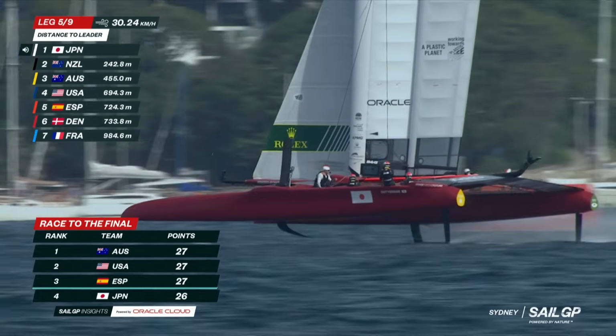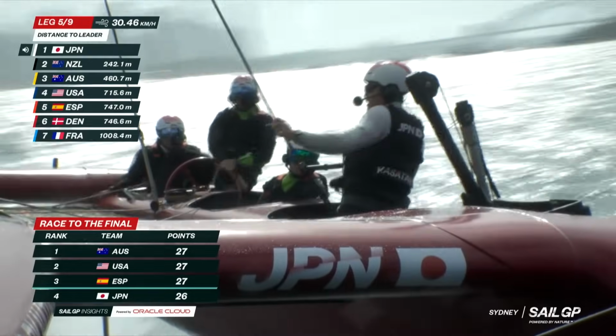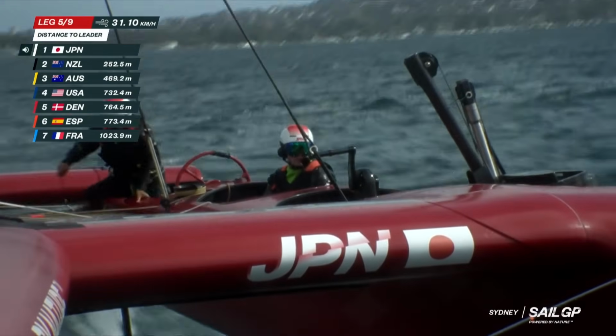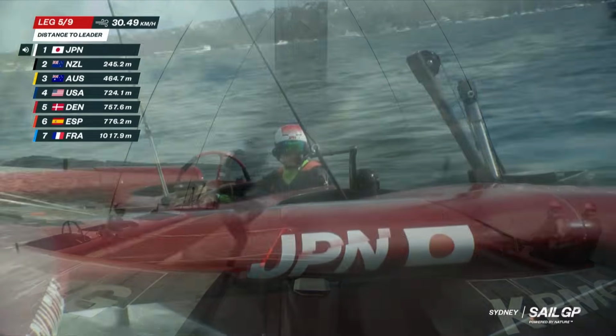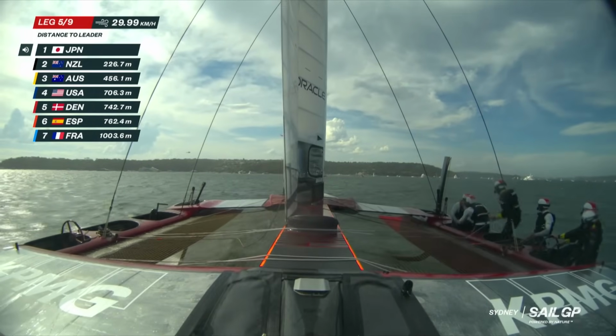It's Japan, New Zealand, Australia, and the USA right now, 1 through 4. We're only leg 5 of 9 as well. We're early on in this race. There's plenty of action left to do. If you're on board Japan, you just got to sail the boat smoothly. No mistakes, 245 metres ahead. And that's why Nathan Outridge can sound so calm.